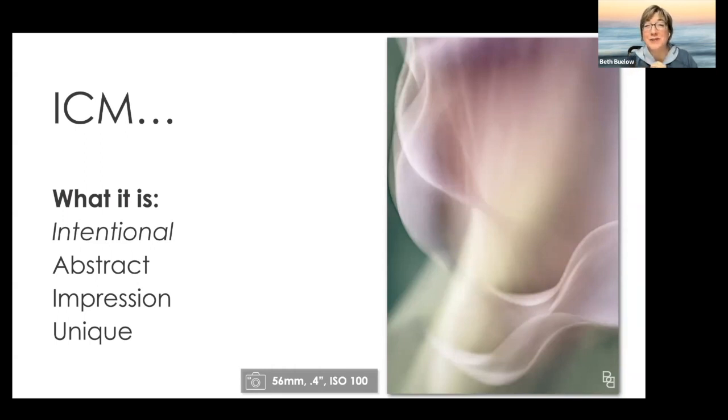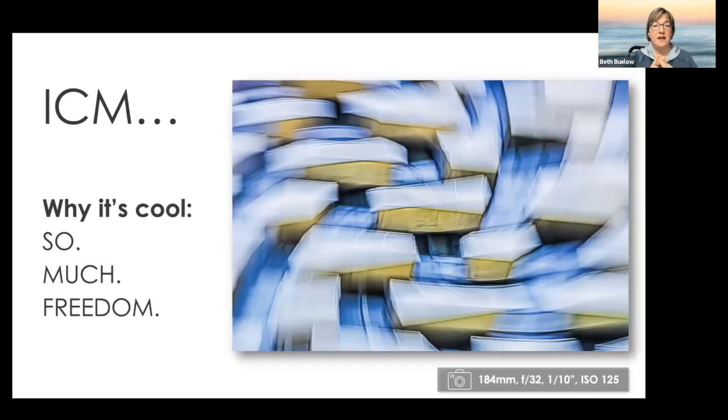And that's one of the things that can be frustrating about ICM: you'll do something and you're like, oh, okay, that was kind of cool. I'll try to do it again. And you try again and you can't do it. And that's one of those things you have to learn how to just flow with and release. And I'll show you an example a little bit later about how paying attention to what is happening as you're taking those photos while you're in the field can help you get better at being able to at least replicate certain movements to fine-tune your results. And then why it's cool is because you have so much freedom.